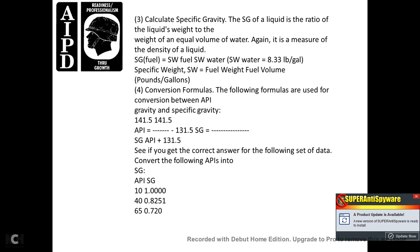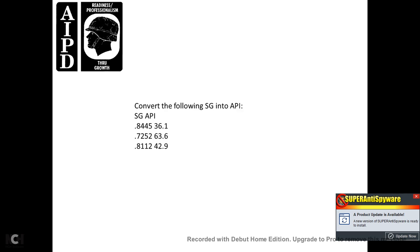The conversion of API gravity to specific gravity: API gravity is equal to 141.5 over specific gravity, minus 131.5. The specific gravity is 141.5 over API gravity plus 131.5. See if you can convert the answers for the following set of data, converting the following APIs into specific gravities. API 10 is equal to 1.040, 82.51. 65 is 72.0. Converting the following specific gravities into API: 0.845 is 36.1, 0.725 is 63.6, 0.811 is 42.9.